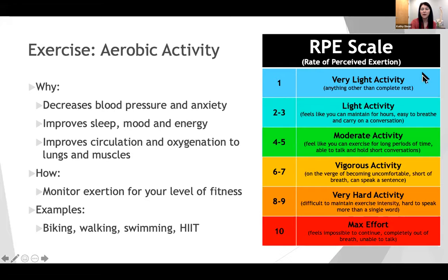If you look here, what we normally recommend for people is to work in the 5 to 8 category, so the moderate activity to the very hard activity. If you're in the moderate, you feel like you can exercise for long periods of time. This is something I could keep up for an hour or two. I'm able to hold a conversation with somebody while I'm doing it. Sometimes I could be walking around the neighborhood while I have my earbud in on an audio work call.